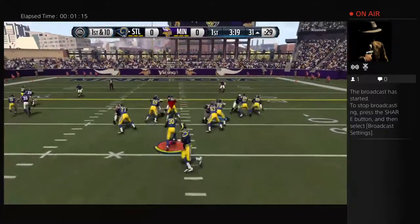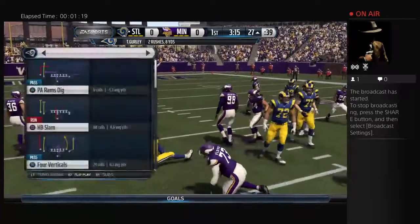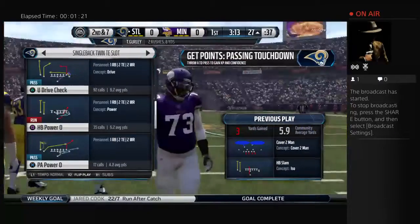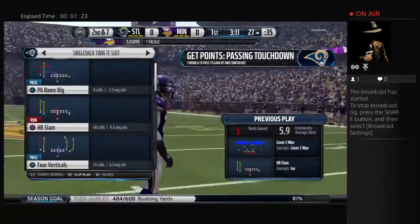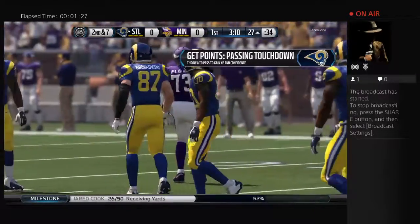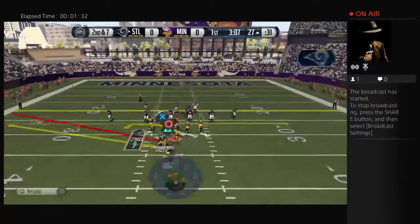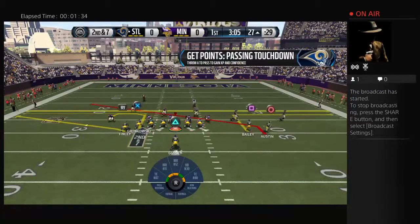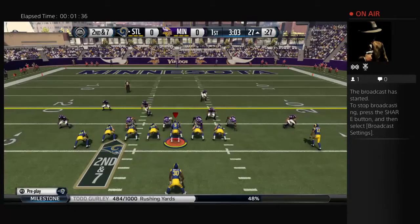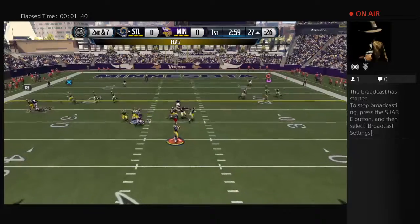Now first and 10. Brady, handoff, and gains maybe 4. Good coaching on the defensive side. Everybody stays at home. They stay in their gap, and they hold that run to a short gain. Second down here after that run play. Tom Brady under center. Halfway through this first quarter now.